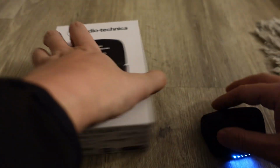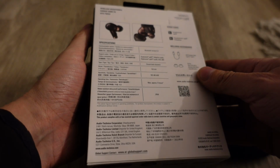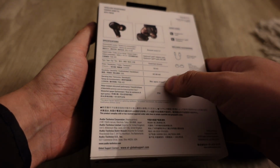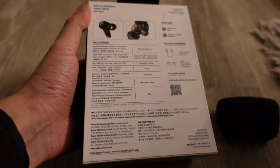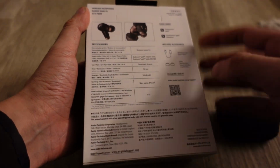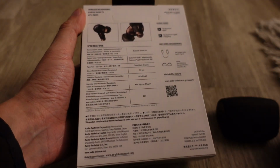So what I've seen is it's as advertised. So 6 hours, right, as advertised. 5.8 millimeter drivers, Bluetooth 5.2, IPX4. Yeah, so all these as advertised as I've found.